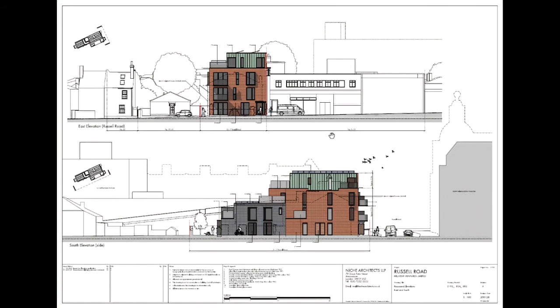Okay. Any other comments? Then can we move to the vote, please? Those in favour of this application, please show. Those against? Not voting. And the application is approved.